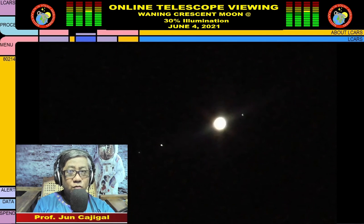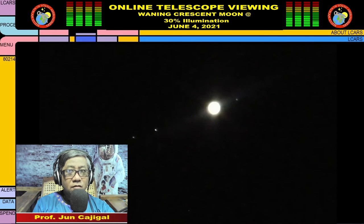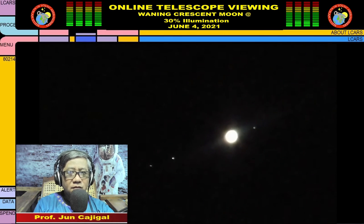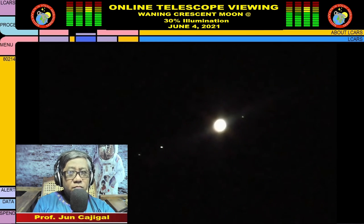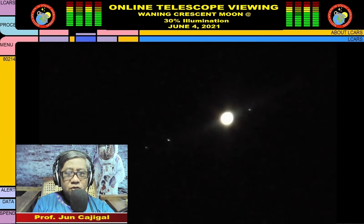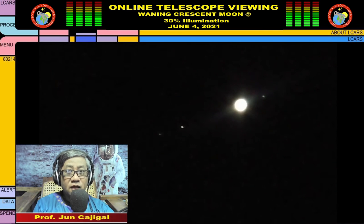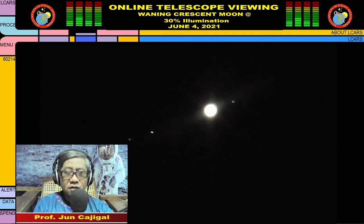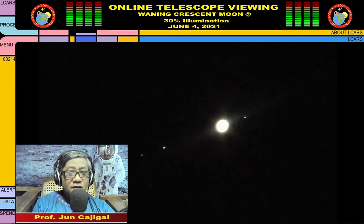And baka magtanong po kayo kung ano po yung telescope na ginagamit ko. So I am using a MISAR reflecting telescope with a focal length of about 1000 mm. Ang ginagamit ko po na eyepiece is a 20 mm Plossl eyepiece. And yung pag-record po ng mga images ng moon at ni Jupiter, I'm using a Huawei smartphone na nakakabit po sa eyepiece. May adapter po doon sa eyepiece so that it can accommodate my smartphone. Ayan po, yan ang ginagamit ko.